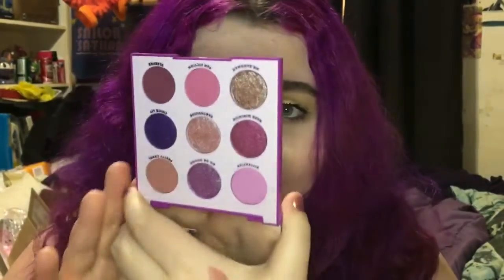Sticking within the eyeshadow palette realm, we have the It's My Pleasure palette by Colourpop. This is such a pretty palette. Colourpop actually reposted my product shot of this, which was pretty freaking cool, I'm not gonna lie. But yeah, it's just such a pretty palette and it's purple. You guys know I love purple.